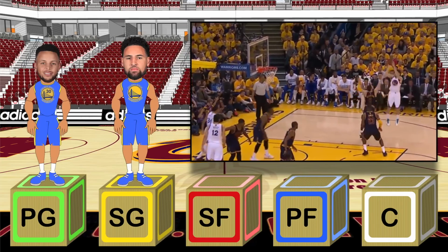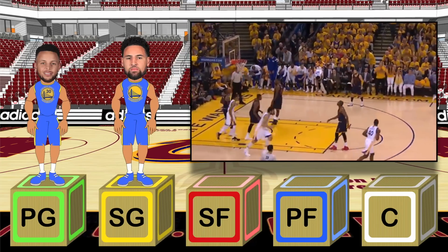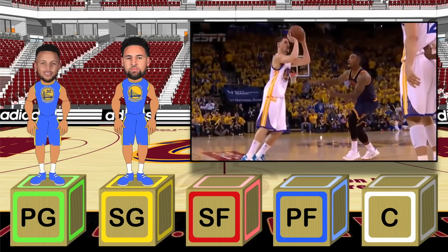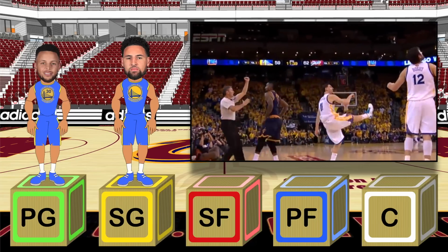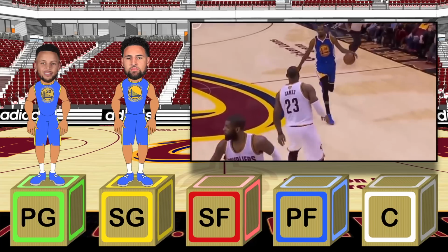Shooting guard is Klay Thompson. You can't have one Splash Brother without the other. Klay is a 3-time champ so far, from beating LeBron 3 times in the NBA Finals. At small forward, we got Kevin Durant.